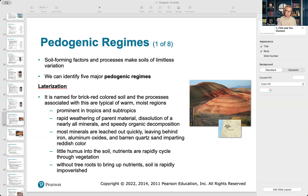So, fun fact, these soils can be tens of feet deep, but here's the catch. They're terrible for agriculture. However, they're a treasure trove for mining iron and aluminum oxides. So, for an example, the Amazon rainforest is a classic laterization zone where intense heat and moisture are breaking down the rock minerals incredibly quickly.